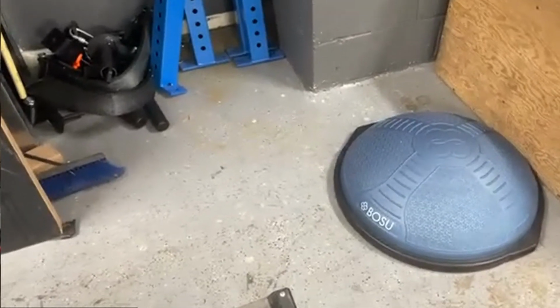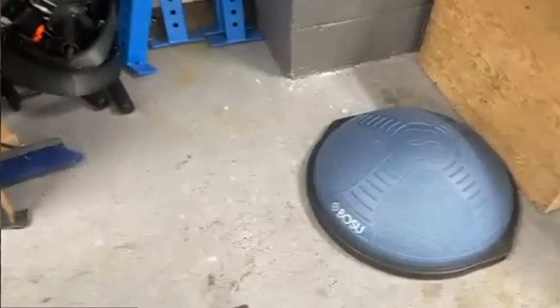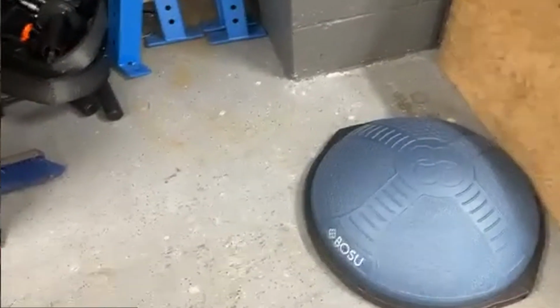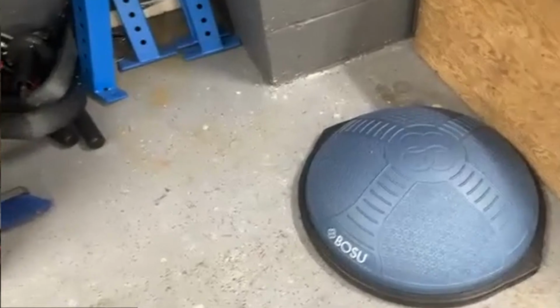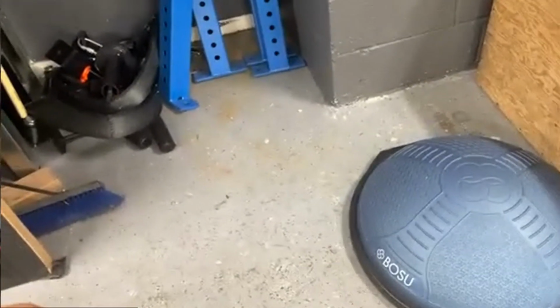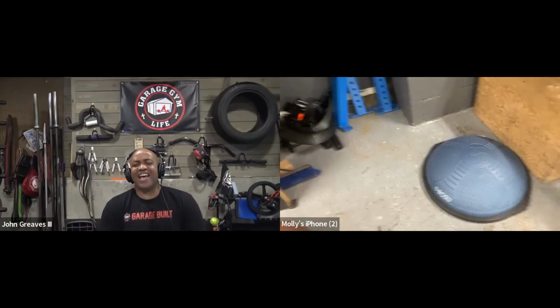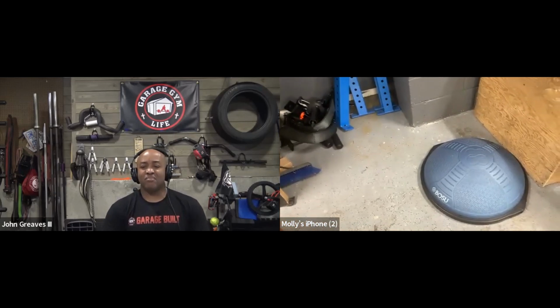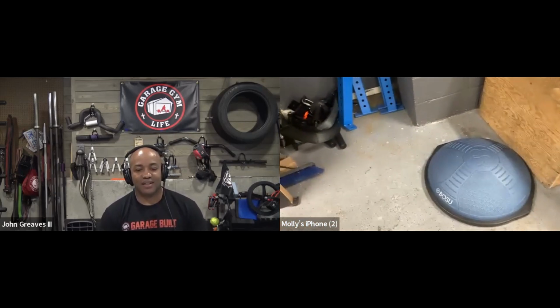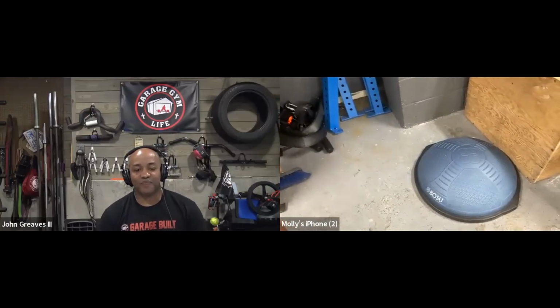When I first started getting fit, after I had my daughter, this was one of the first things that I bought, and I swore I was going to use the crap out of it. And no, I probably used it like 10 times in the 4 years I've had it. Nice. Okay. Noted. Do not get you Bosu stuff for Christmas. All right. No, no.